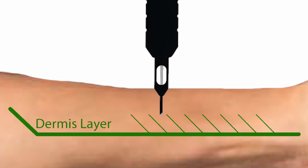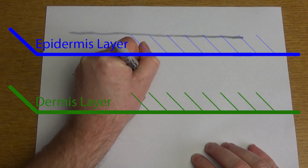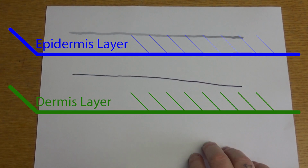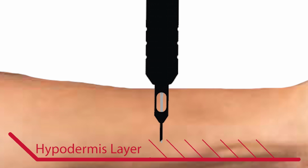This is where the ink loves to stay. So when you tattoo into the dermis, the ink stays nice and crisp, nice and clean, nice and solid. And when the ink's been tattooed into this layer, the tattoos tend to heal really nicely. And when they're fully healed, they still look nice and fresh, nice and solid, and nice and readable on the skin. Now when the needle goes below the dermis into the hypodermis, this is the layer that's responsible for blowouts.